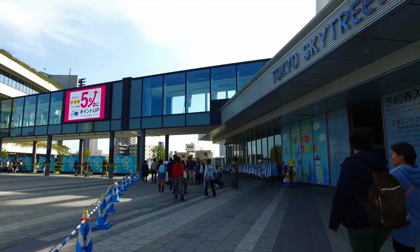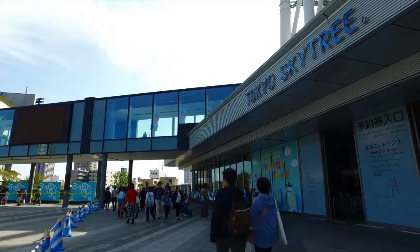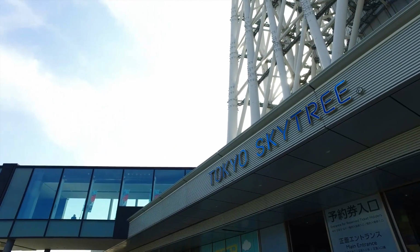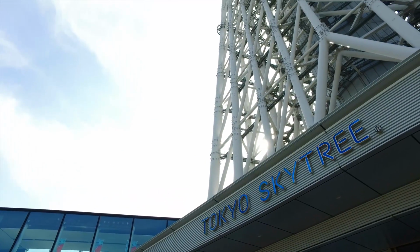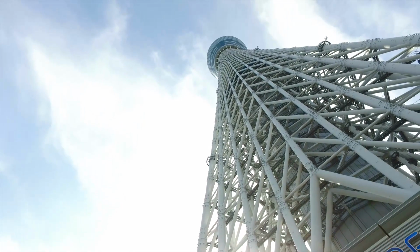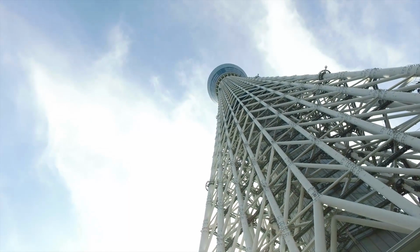After walking around the grounds of the Skytree, I was finally ready to go in and enjoy the view from the top. It still fascinates me that they built a structure so tall on an earthquake-prone island. Man, it would be something to experience a quake while you're at the top.